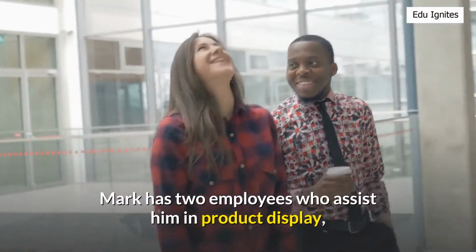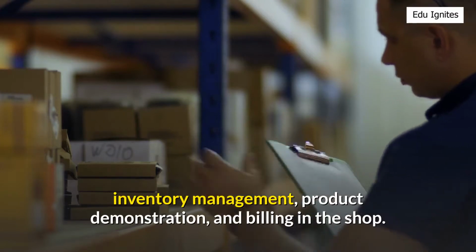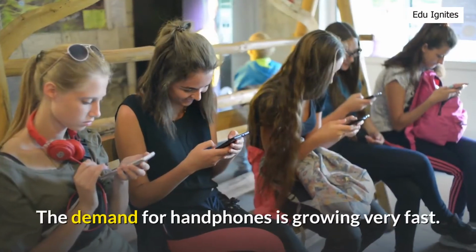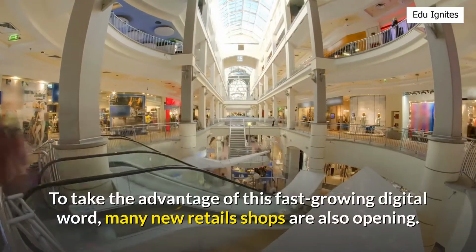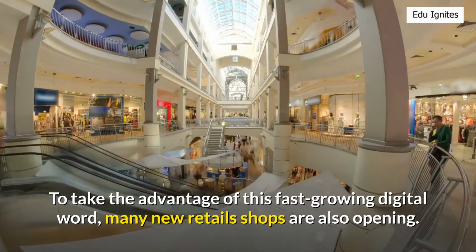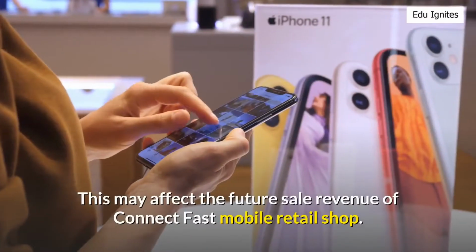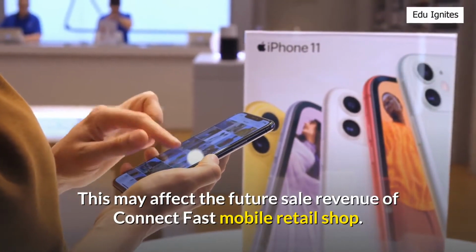Mark has 2 employees who assist him in product display, inventory management, product demonstration, and billing in the shop. The demand for handphones is growing very fast. To take advantage of this fast-growing digital world, many new retail shops are also opening. This may affect the future sales revenue of Connect Fast mobile retail shop.